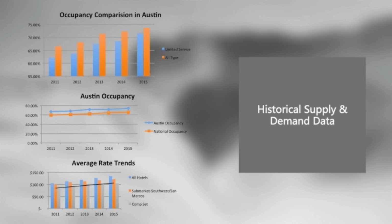The occupancy of the competitor set is higher than the occupancy of all hotels and submarkets. However, increasing from $83 in 2011 to $104.99, the ADR of the competitor set is lower than the ADR of hotels and submarkets. Therefore, the high occupancy of the competitor set is likely attributed to the sacrifice of lowering the ADR. It also indicates the pricing and marketing strategy of competitor set hotels, which is aiming to maximize occupancy by setting a lower rate.